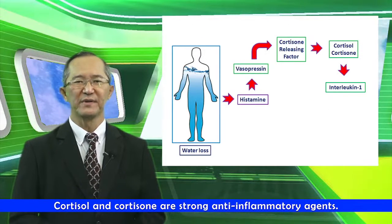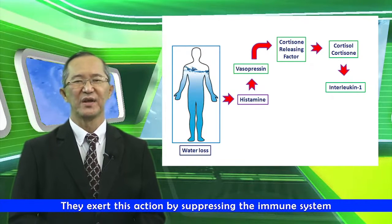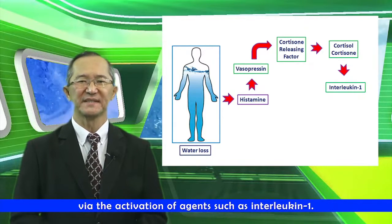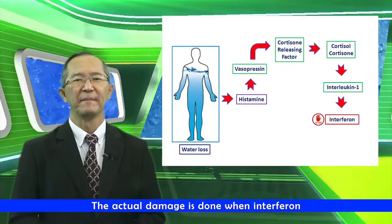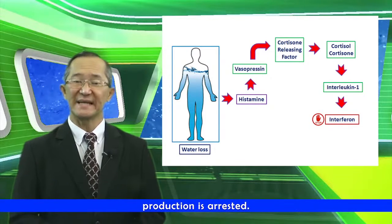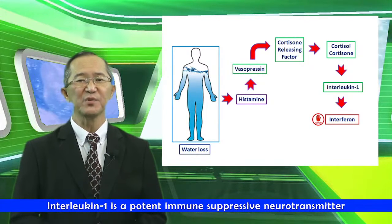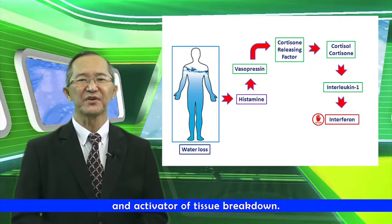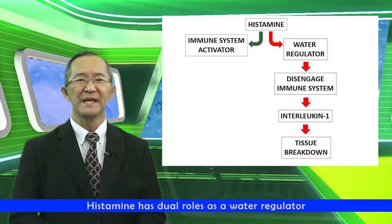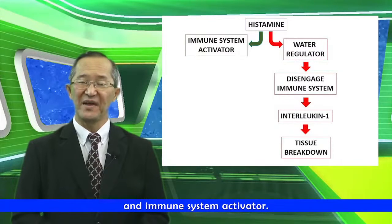Cortisol and cortisone are strong anti-inflammatory agents. They exert this action by suppressing the immune system via the activation of agents such as interleukin-1. The actual damage is done when interferon production is arrested. Interleukin-1 is a potent immune suppressive neurotransmitter and activator of tissue breakdown. It inhibits interferon production. Histamine has dual roles as a water regulator and immune system activator.